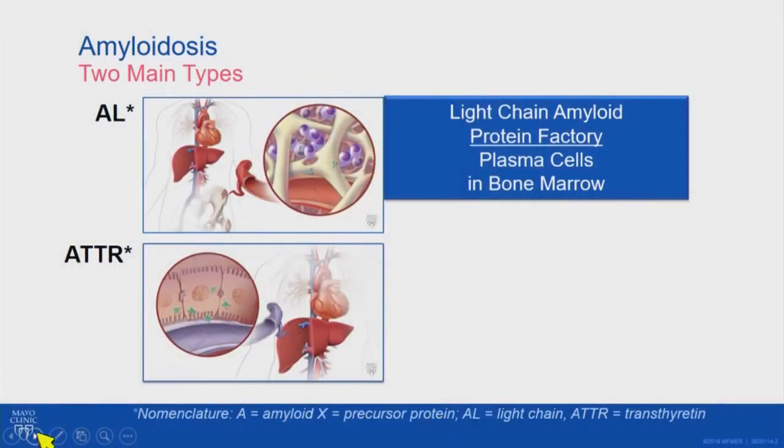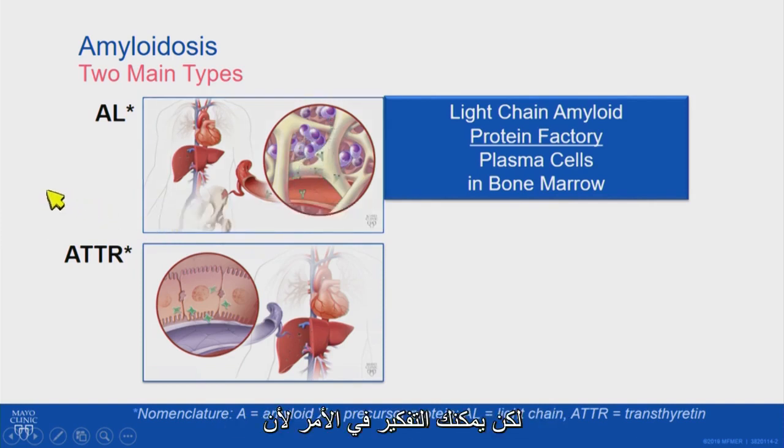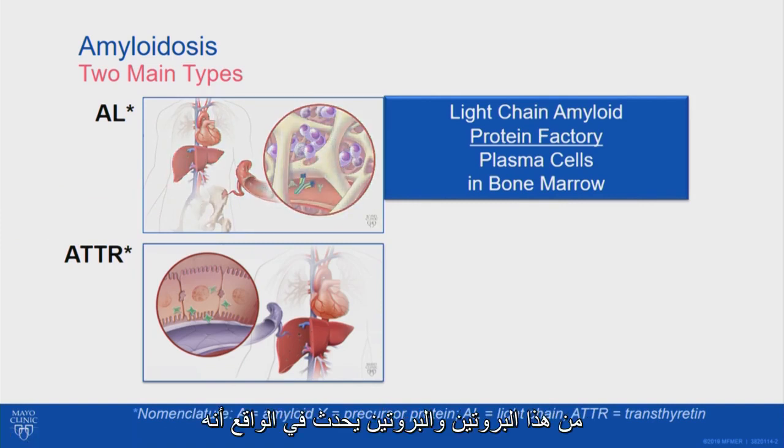So it's important to recognize that there are two main types of amyloid that can affect the heart. The first is AL, or light chain amyloid. And the problem there is a problem in the bone marrow. There are excessive plasma cells, these are the purple cells here, that make too much immunoglobulin. And we all make immunoglobulin to try to fight infection, but you can think of it as your bone marrow goes haywire and makes too much of this protein.